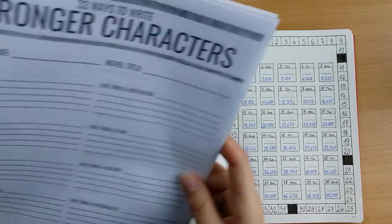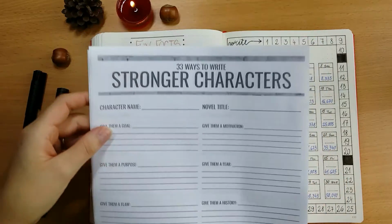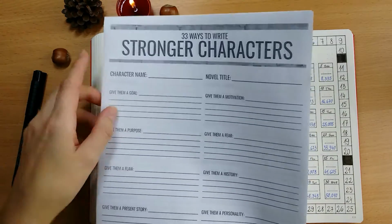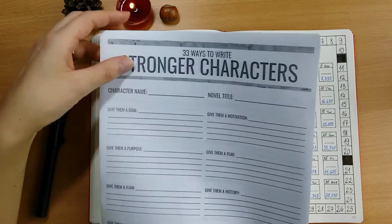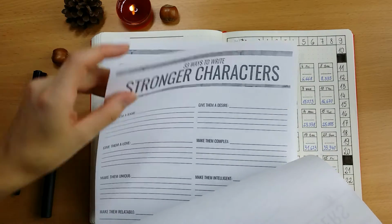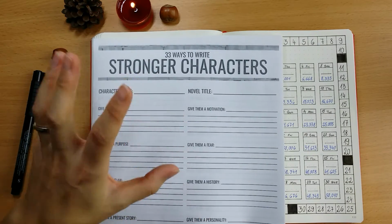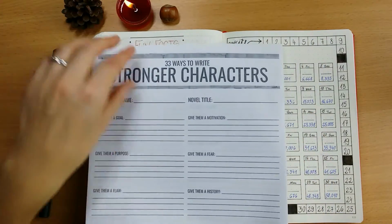And I wanted to show you this as well. I've printed it out, and this is from shesnovel.com, and it's 33 ways to write stronger characters. You've got a character name here, novel title, give them a goal, a motivation, a purpose, fear, flaw, etc. I'm gonna be filling these in during the weekend, getting ready for my characters and building them up. So that's another thing that I'm going to be doing this weekend, and you can do it too. You can sign up for her newsletter, and you can print these out for free.